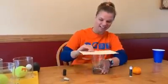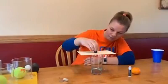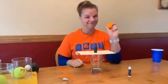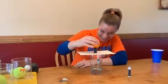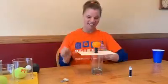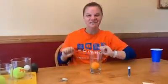Let's kick it up a notch, all right? So now we're going to try the glass, index card, and our little tube for our little prop here. This time, an orange. This ought to be interesting. All right, let's see what happens. Okay, 3, 2, 1. Awesome, that was so cool.